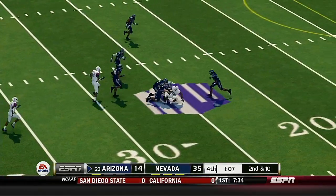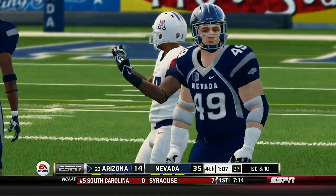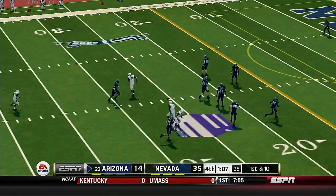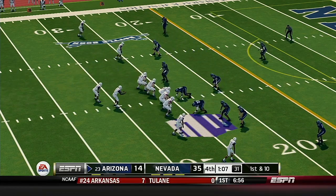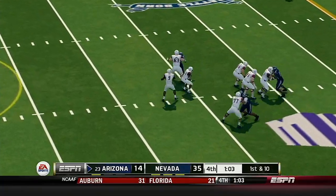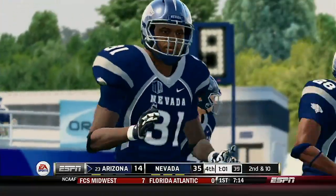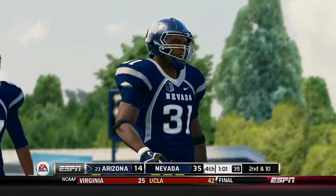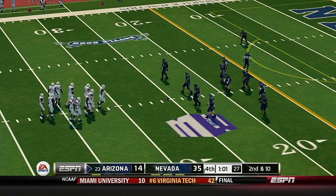Pulls it in, and he's in the open field. And he's tackled at about the 25-yard line. He launches one for the end zone. Jones was the intended receiver on the play. Just a minute remains in this football game.